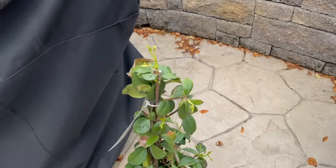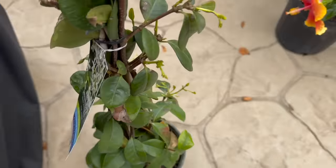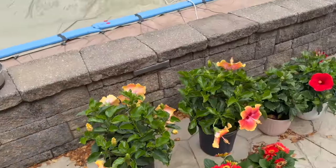And then this is jasmine. That is what that is, jasmine. So it's going to be super pretty.